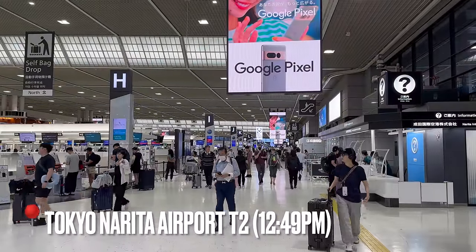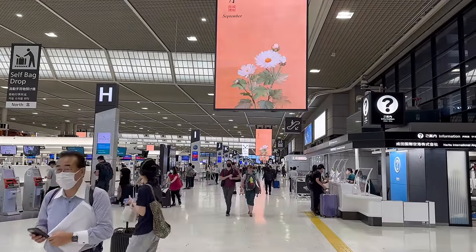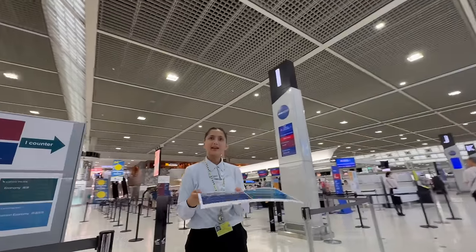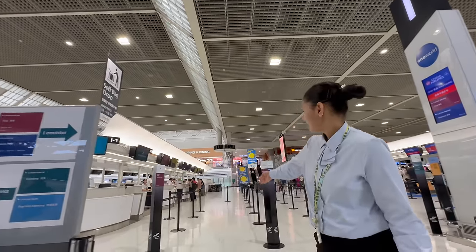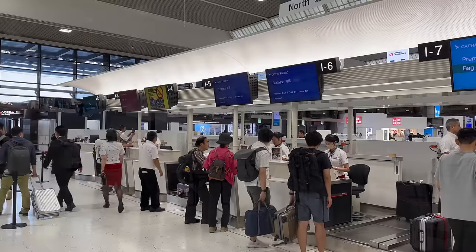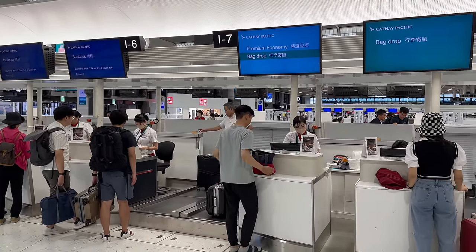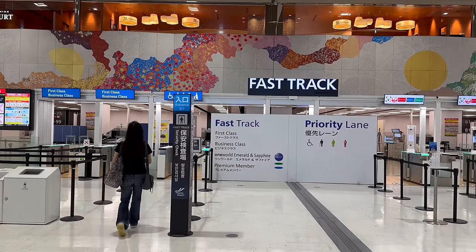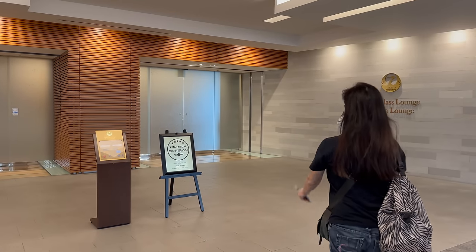Cathay Pacific has 6 daily flights from Narita to Hong Kong. One of them goes via Taipei. Today we're flying on one of the non-stop services. Hello. Yeah, Emerald. Thank you. Priority passengers flying Cathay Pacific from Narita have their own check-in aisle, and then you may proceed to the One World Fast Track Security. It was really efficient today, security and immigration all done within 3 minutes.